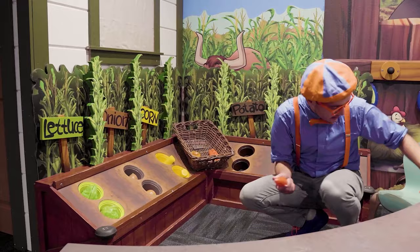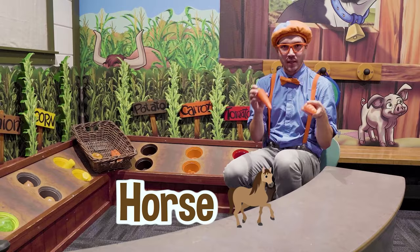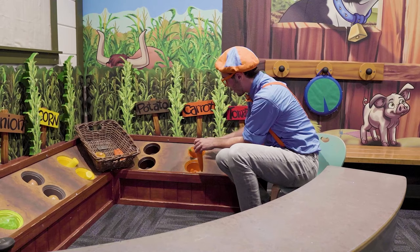Whoa, and look at this. We have some yummy carrots. I love carrots, and so do a lot of animals, like rabbits and horses. Ooh, it looks like I have bunny ears with my carrots. Woo, woo, woo. That's so fun. Okay, we'll put 2 carrots, 1 carrot, and 2 carrots.